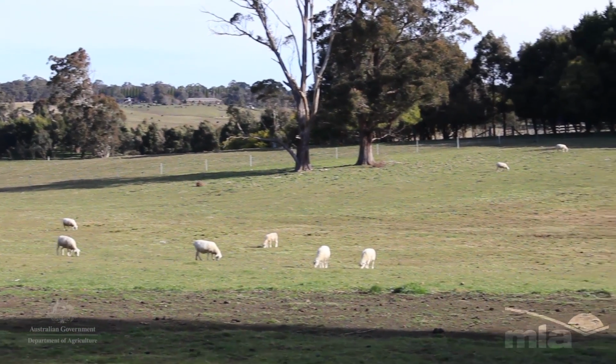Well, the key findings from the National Livestock Methane Program is the breaking of a myth, or a commonly held view before. And that view was that you couldn't reduce methane production in a ruminant without having a negative impact on productivity. And what we've found is that you can reduce methane by up to 90% and have a positive impact on productivity.